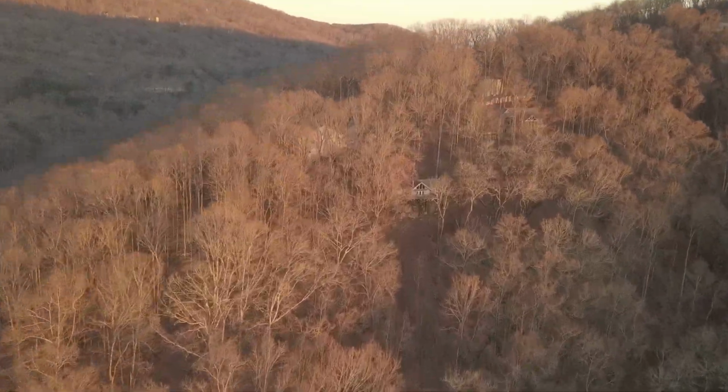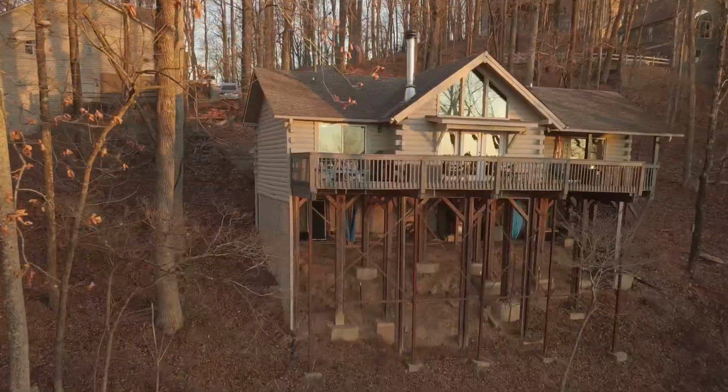This home might have one of the best views in all of Bentry.